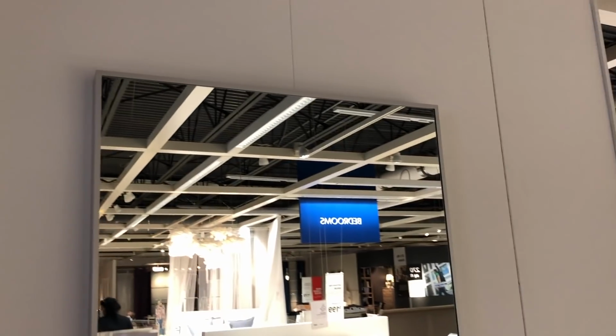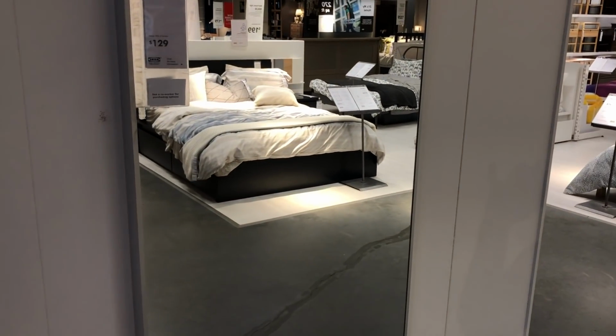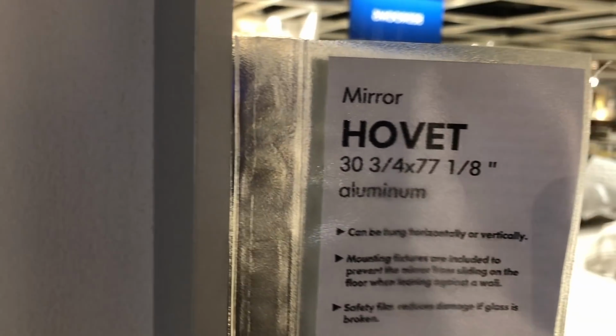This is just a full body mirror. If you are anywhere familiar with Ikea, you know about this mirror. Very tall, very wide. It's just like the perfect full body mirror. I'm 5'10" and it's taller than me, so that's definitely a plus. I'm probably gonna get this to put somewhere into my house.